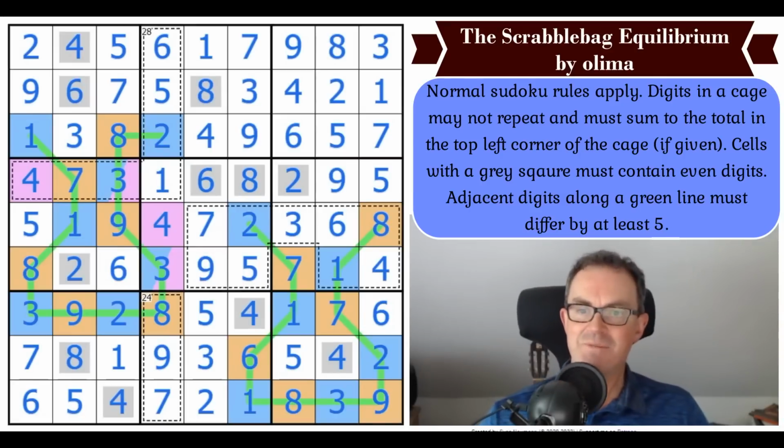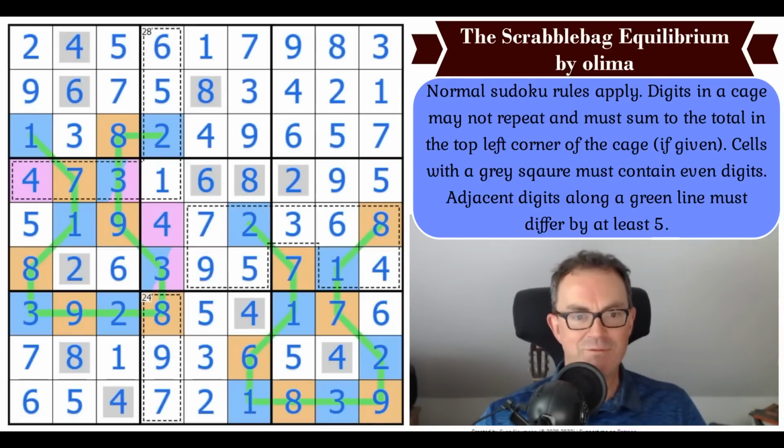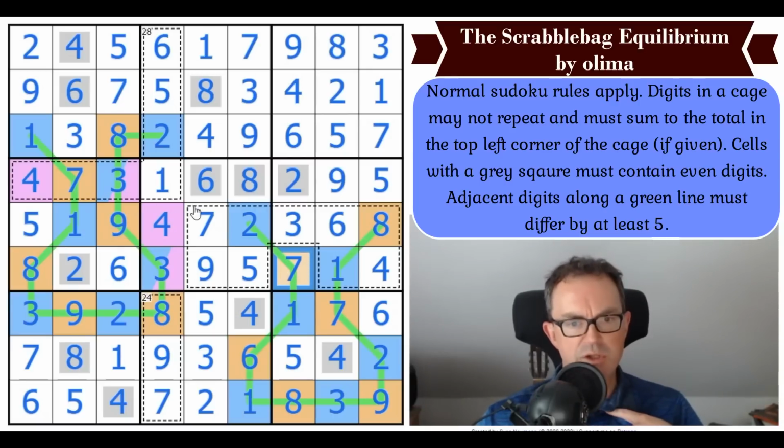Lovely. Very much enjoyed that, Olimar. That was very cute indeed. I loved the Scrabblebag theme. And actually, I really like the solve. I think what was going on with this digit having to be here, using the whispers to avoid it being here, was beautiful. And then I never quite understood this, but the fact those 2 digits then had to go there, and that forced the nature of this digit, that just surprised me. I think the logic was good. I just feel like I should have spotted it more cleanly. But anyway, we'll take dirty solves occasionally too.